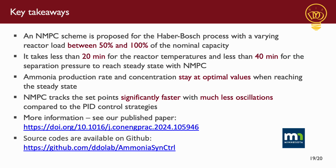So the key takeaways: we propose the NMPC scheme for the Haber-Bosch process with a varying reactor load between 50% and 100% of the nominal capacity. With NMPC, it takes less than 20 minutes for the temperatures and 40 minutes for the separation pressure to reach steady state after transition, which is significantly faster and shows much less oscillations compared to the PID control strategy. And finally, the ammonia production rate and concentration stay very close, and I would say almost at the optimum values dictated by the steady state optimization.